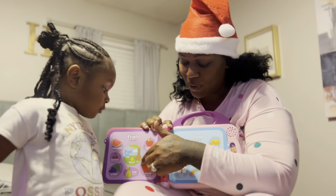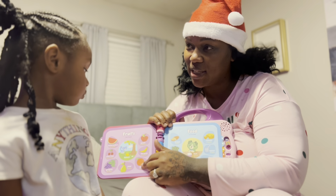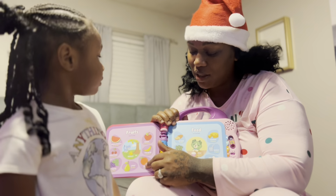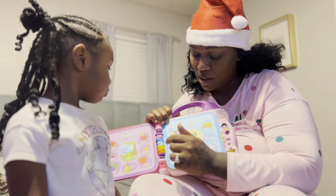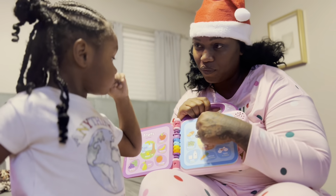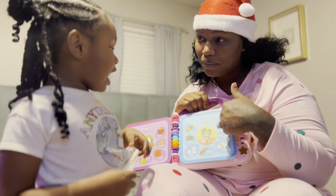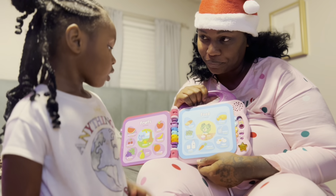Yep. Fruits. Lemons are sour. Yeah, lemons are sour. How does the orange taste? Good. You like bananas? Yeah. Cool. Okay. The next page is what? What's this? Food. You like any of this food? Yeah, I like these. So what food you like?